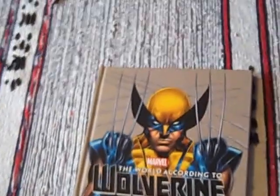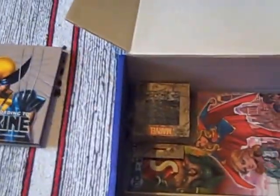So, great little series. Been quite happy to see a few more of these. There's a little look inside The World According to Wolverine. All those interesting type of things. Definitely a good browsing type book. And it really fits the comic block theme. We've got a bit of paper here, which was possibly part of the book that came off. Well, it doesn't mean anything.